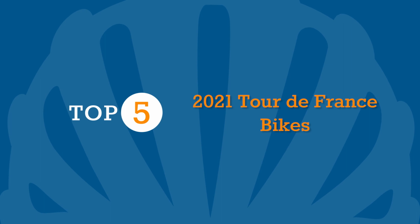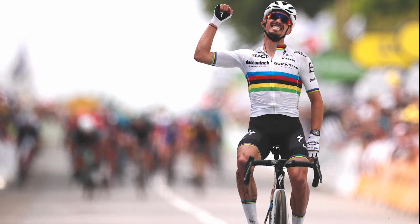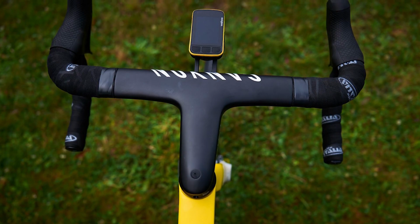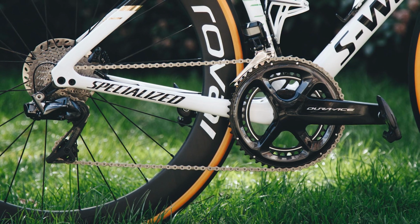The 2021 Tour de France is now in full swing, and what a race it's been so far. It also means a chance to ogle at what bikes some of the fastest riders in the world are currently racing. So sit back and enjoy our top 5 bikes of the Tour de France.